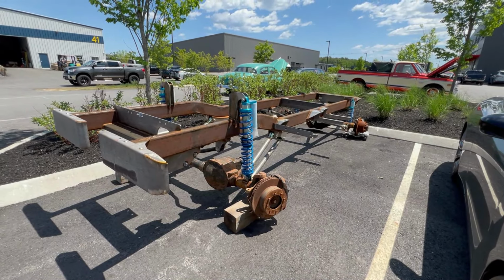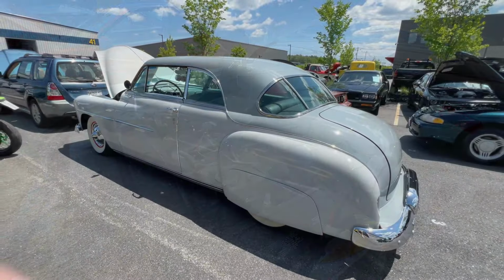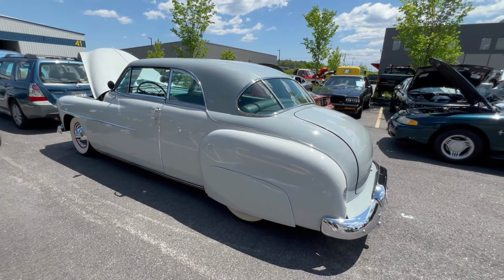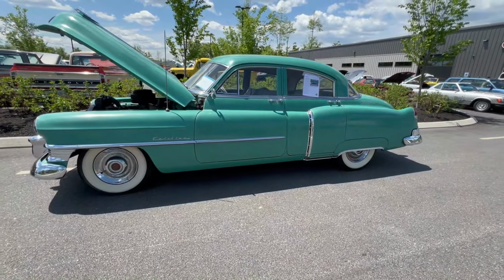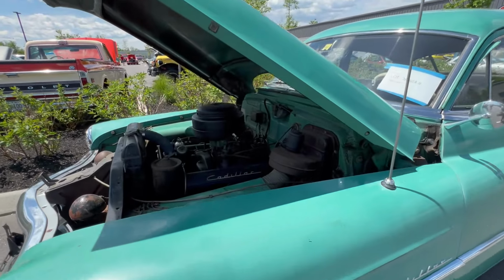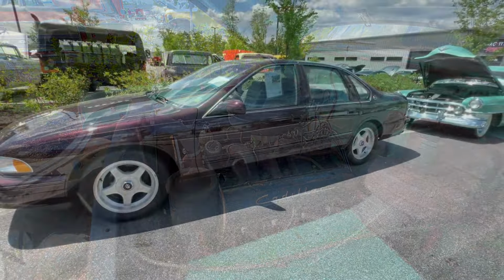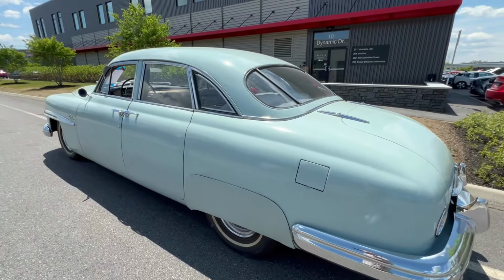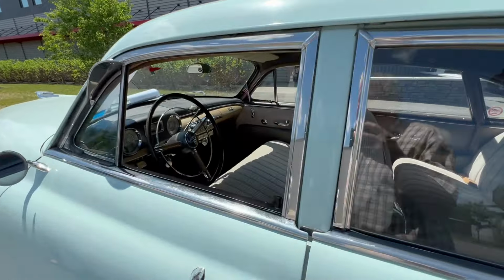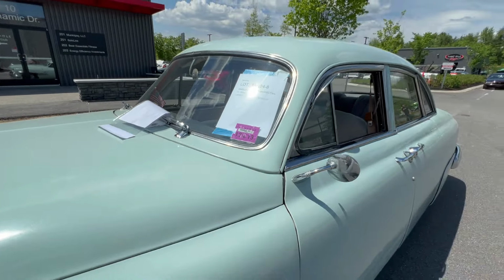T2 Plymouth. Flat motor with two carbs. Plymouth Cranbrook, it says. It's customized, sunken taillights. 1950 Caddy going across. Another Impala SS, '96. It's a Lincoln. '49 Lincoln Cosmopolitan.